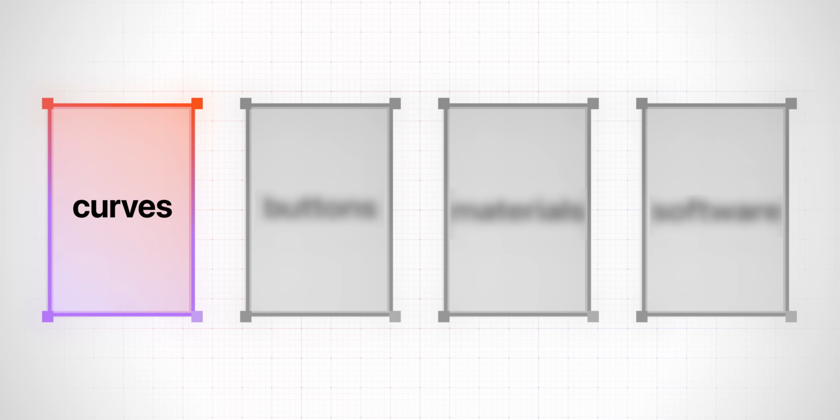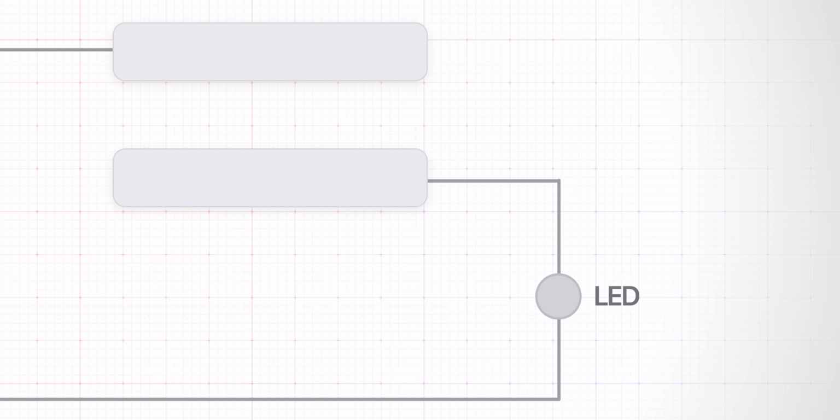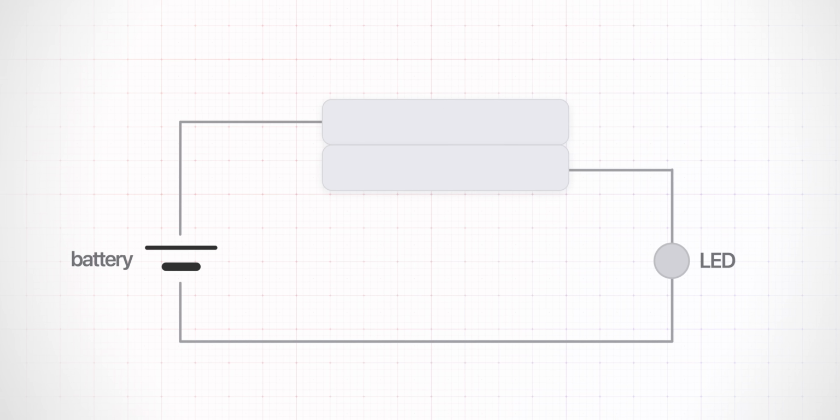But curves are just the starting point because there's something else that you use every day. Something you use to open this very video with. Buttons. Take a look at this. This is the most basic button you can build. A piece of metal touching another piece of metal, and when they touch, the circuit closes and the button does something. I mean, this works, but it also feels like nothing.